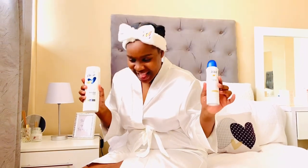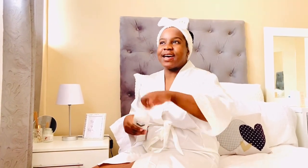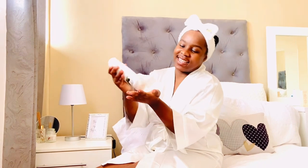Guys, as you know, I'm a Dove girl. Dove is the plug. So this is the body spray I use. Yeah, this is my body lotion. So we are applying that to our skin.